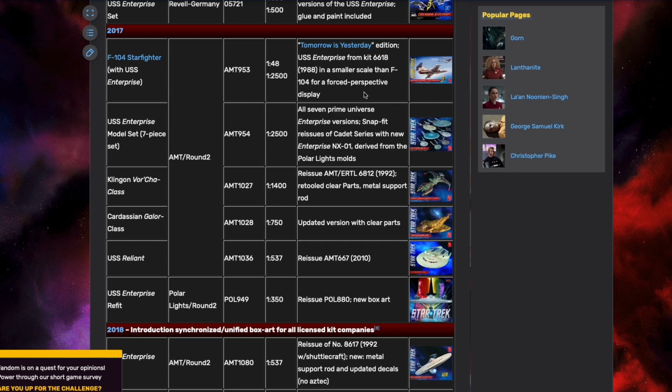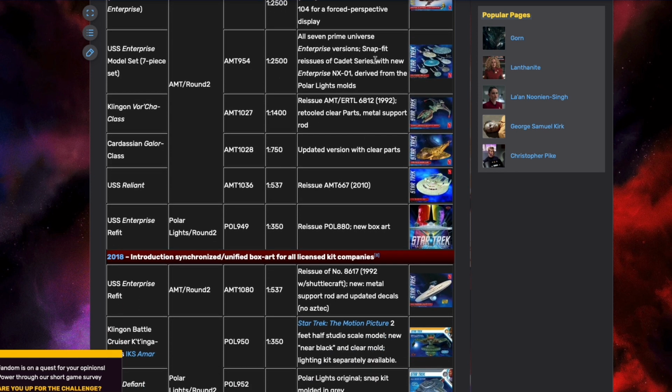Seven Enterprise sets. So this is the 2500 series Enterprises, and they were released in a box together. If you've watched my Instagram, I'm actually working on that right now. And they made a little tiny 2500 series NX-01 to go with that, with really good little tooling and good decals.